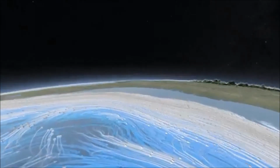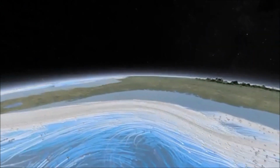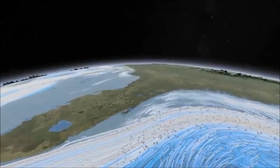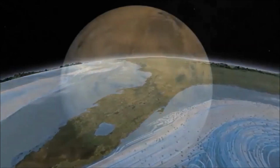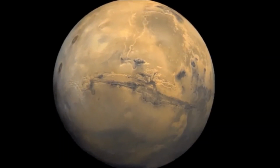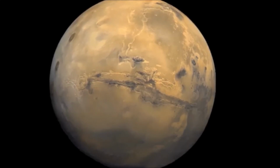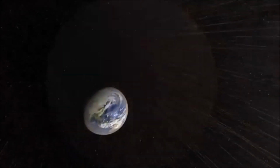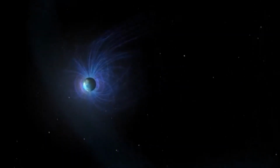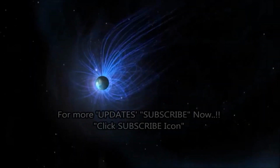Over time, Earth developed a carbon cycle and an effective means of regulating greenhouse gases. In our galaxy, are stillborn worlds like Mars the norm? Or in Earth, has nature crafted a prototype for its greatest experiment? Life.